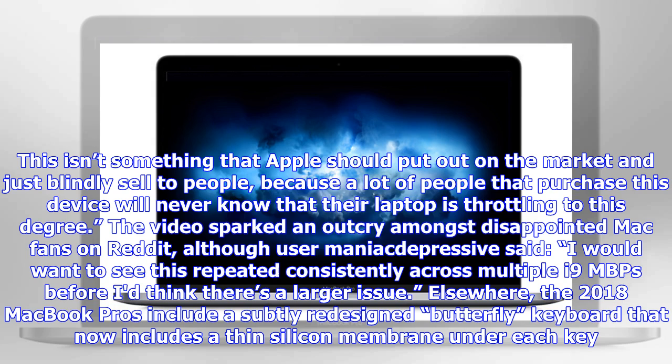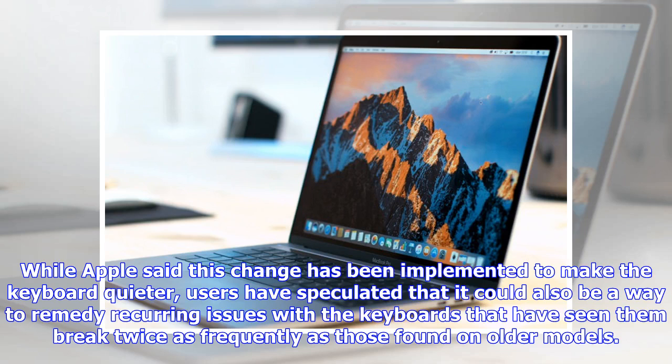Elsewhere, the 2018 MacBook Pros include a subtly redesigned butterfly keyboard that now includes a thin silicone membrane under each key. While Apple said this change has been implemented to make the keyboard quieter, users have speculated that it could also be a way to remedy recurring issues with the keyboards that have seen them break twice as frequently as those found on older models.